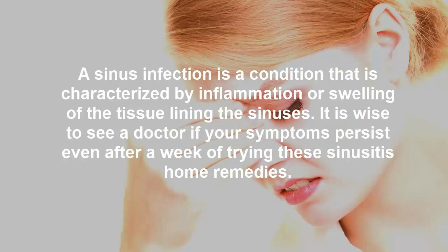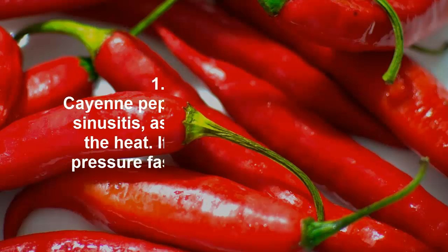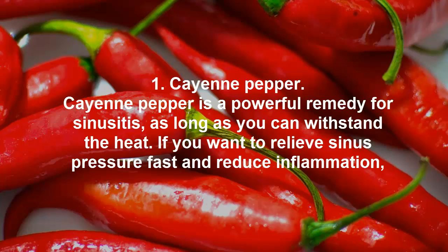A sinus infection is a condition characterized by inflammation or swelling of the tissue lining the sinuses. It is wise to see a doctor if your symptoms persist even after a week of trying these sinusitis home remedies. 1. Cayenne pepper. Cayenne pepper is a powerful remedy for sinusitis, as long as you can withstand the heat.